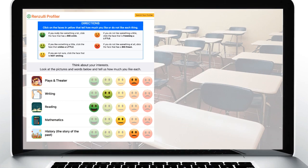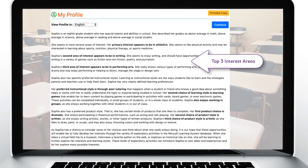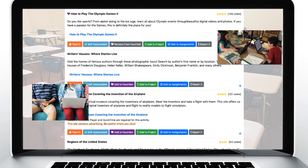Renzulli Learning's main feature is the Profiler, an assessment of students' strengths and interests, learning styles, and expression styles to guide instructional strategies and classroom management. The students' individualized results feed into a revolutionary matching tool that recommends engaging and relevant curricular resources.